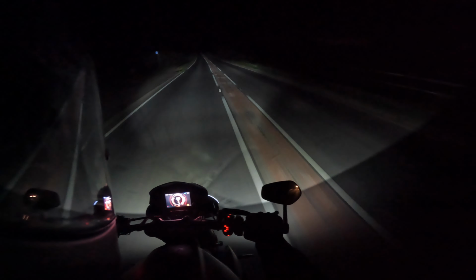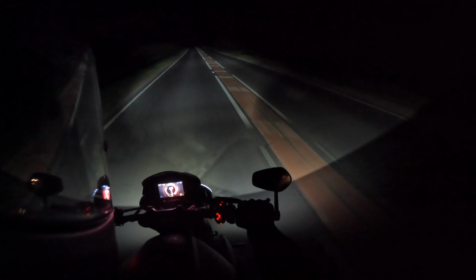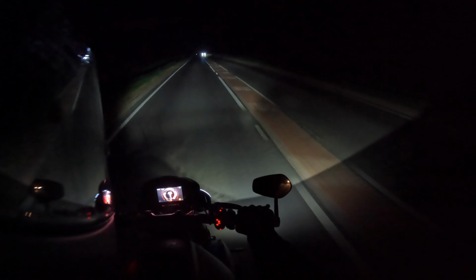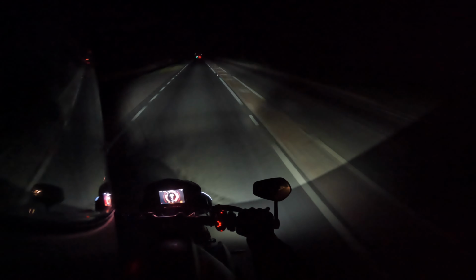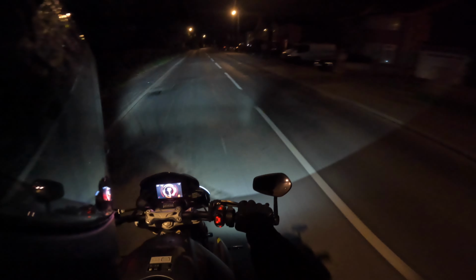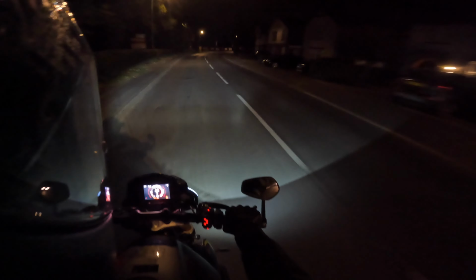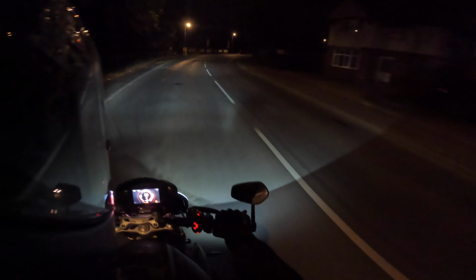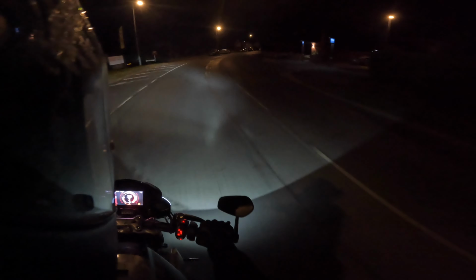So that's one minor niggle. Turning circle isn't the best either. I mean, I think my body's even acclimatising to the suspension, because I'm not being fazed by the bumps anymore. I think I'm kind of expecting them.